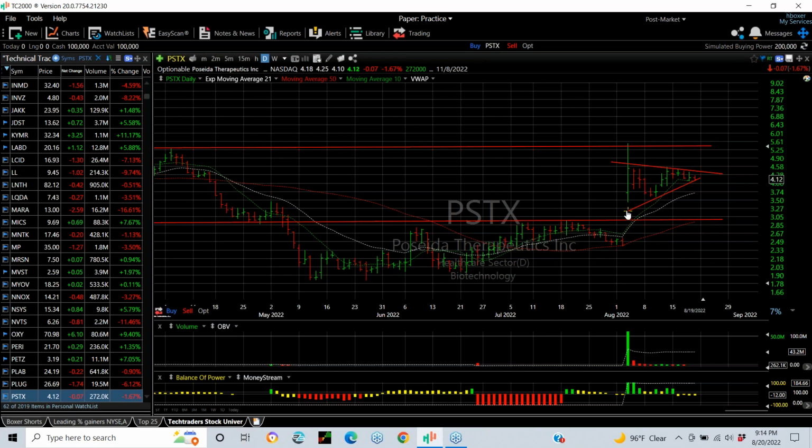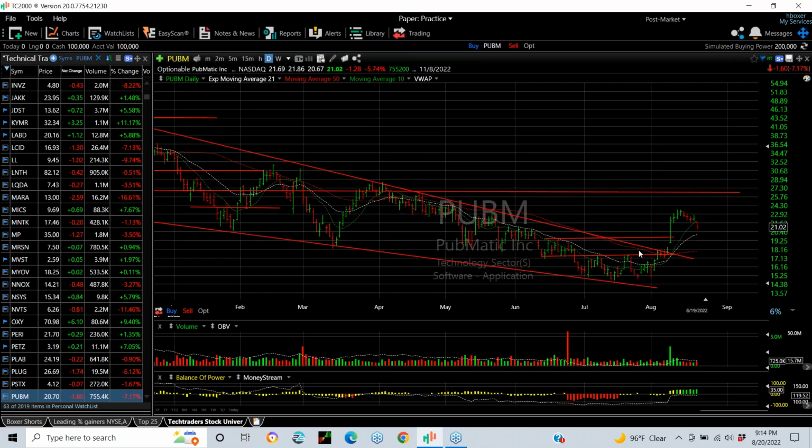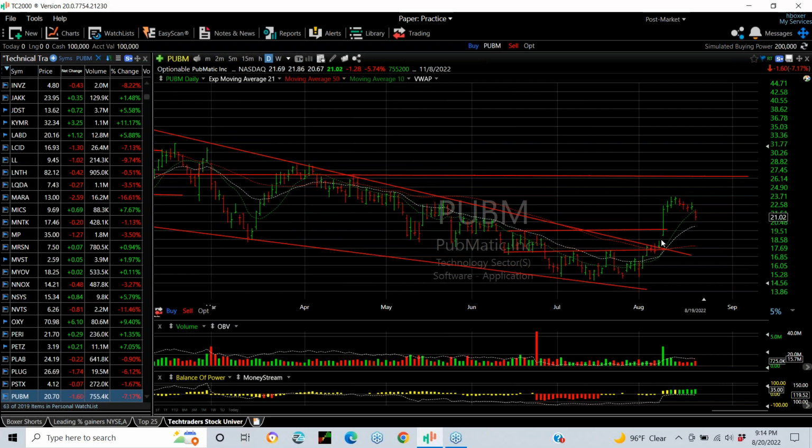PSTX, base, breakaway gap, pull back and coil at the apex. Keep an eye on this one. Target, 5 3/4, 7. Pubmatic broke out, the breakaway gap, got up to some resistance in here and backed off.